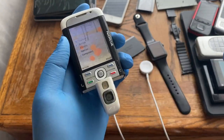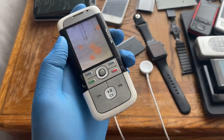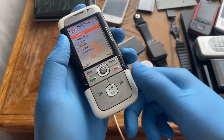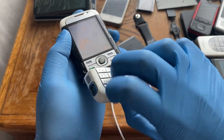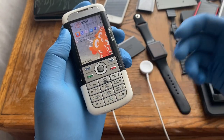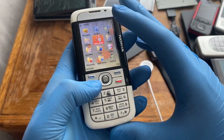And if I twist it like that again, it quickly jumps to the camera. Want to go to the music player? No problem. You're back in the music player. You can't twist it that way. That's where the lock ends. So you can only twist it this way. So pretty interesting stuff.